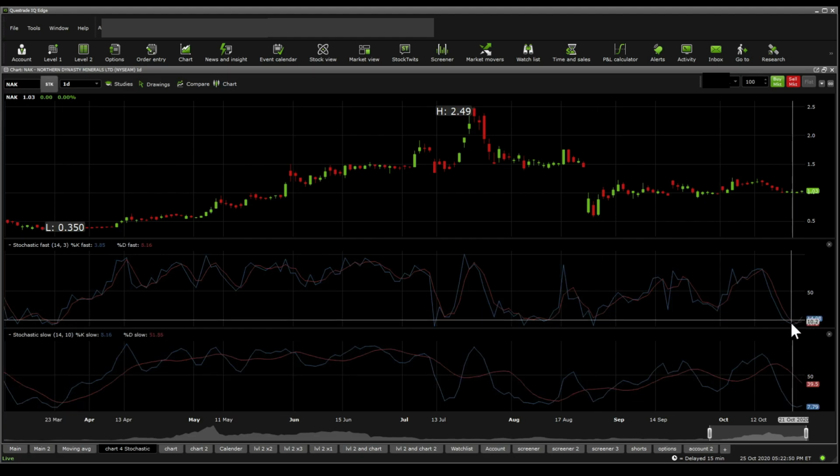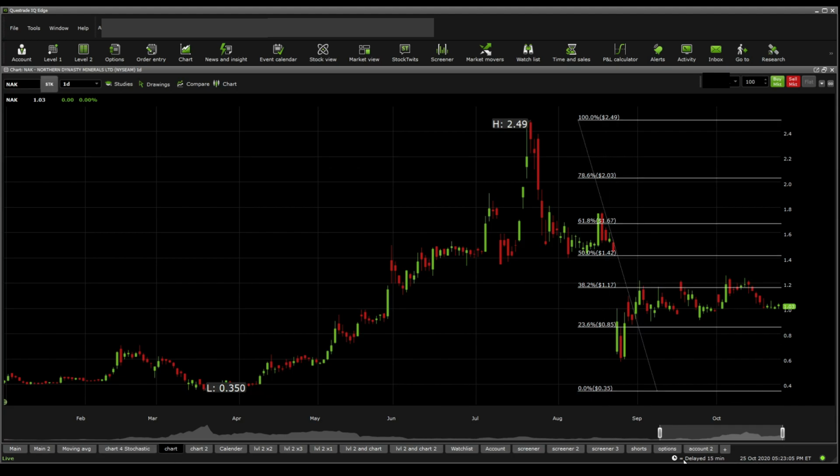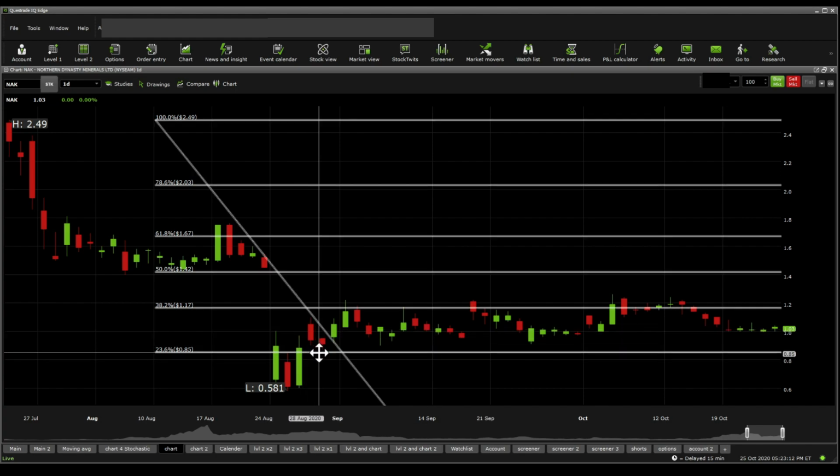You get to see on the stochastic fast, it looks like it might be a nice time to take a nibble onto this one here. That's based on the stochastic fast. The slow tells us a little bit of a different story. It tells us there might be a little bit further pullback here. Although, let's take a quick look into supports and resistance and then jump into the news because I think the news is more important. Support is 0.85 on the Fibonacci retracements. Resistance 117 and above that 142.